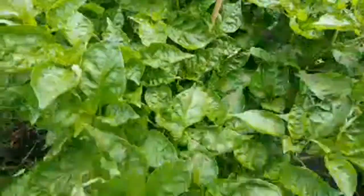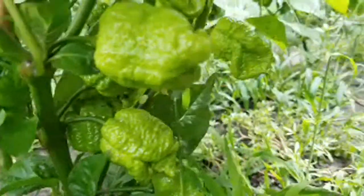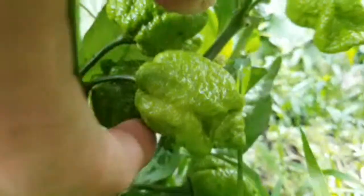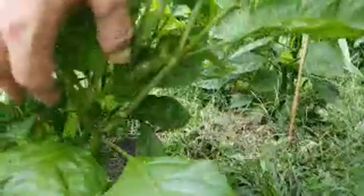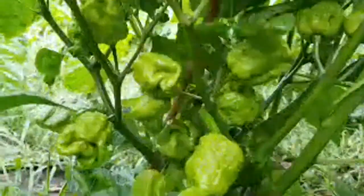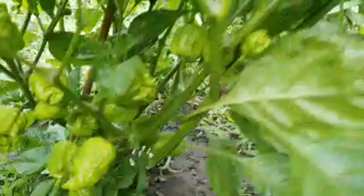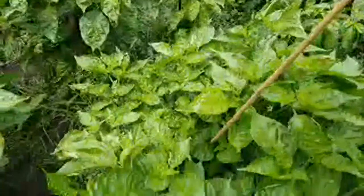This one's got a little sun scald on the leaf, but that's alright. The UV index has been pretty high around this time of year, or in the year in general. This one's a brown scorpion or moruga. I know they look like off phenotype, but it is that. I've been growing those for several seasons now.